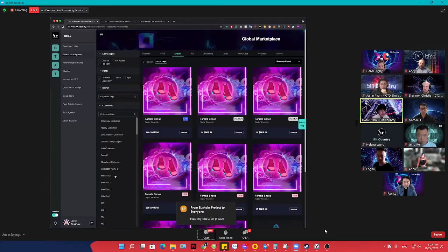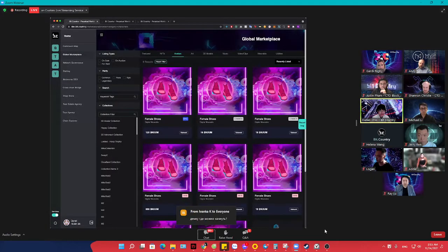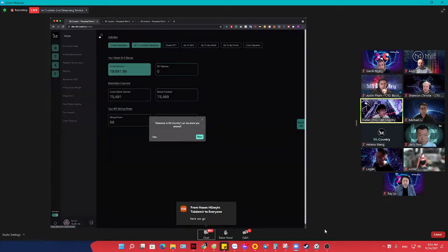For example, this is where we can toggle between the dark mode and the light mode, and today we will just be using the dark mode for the presentation. And also this is how our global marketplace will look.